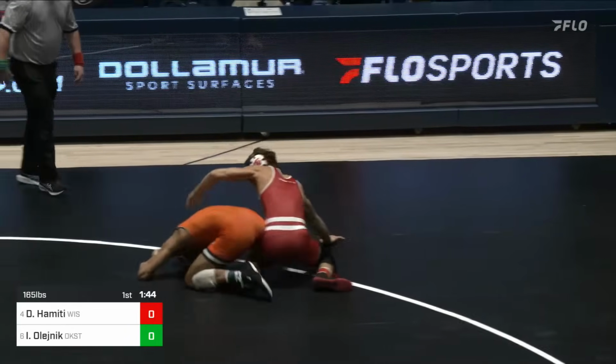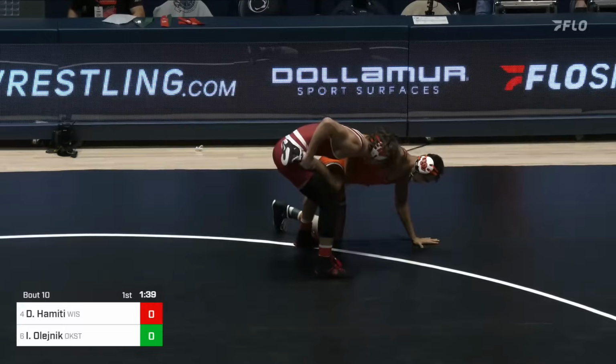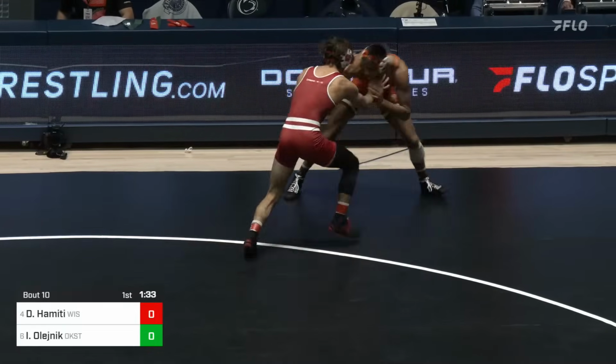Now he may be in consideration for the score, but no, it's Hamiti now. Wizard's seatbelt. Had the takedown, just went around his waist, and now we're back in that same position again, if you can pull him back in.